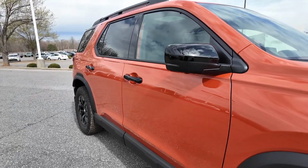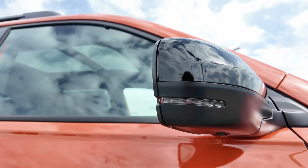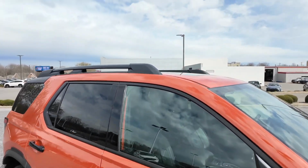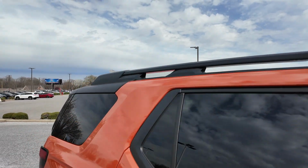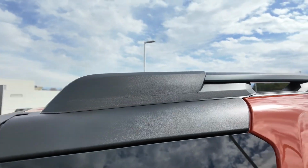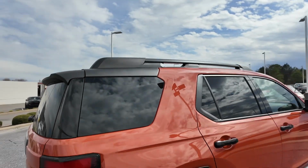A few sharp body lines throughout the side, and then gloss black on the mirror caps. We have an integrated turn signal, side view camera, and then gloss black for all the door handles. There's going to be a little bit of black trim throughout the side windows and a nice set of roof rails with a panoramic roof up on top. I do like how the rear window is kind of small with the body color cutting in between. And then you have that plastic material that fades into the roof rails themselves as well as that rear spoiler. So it kind of gives it a unique style.